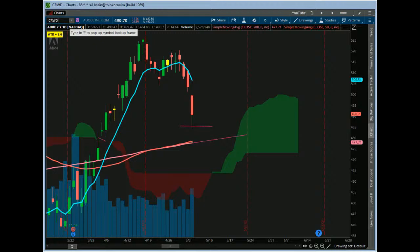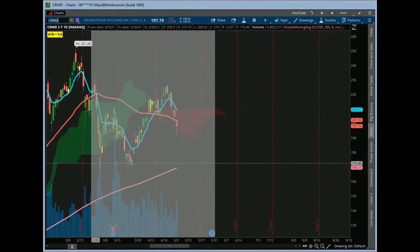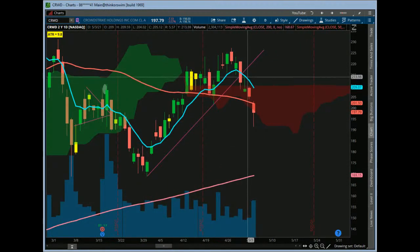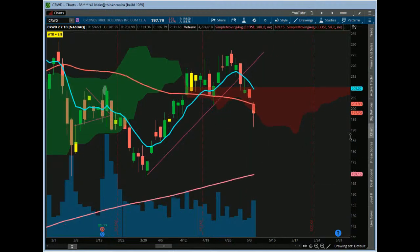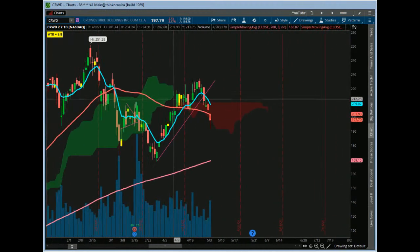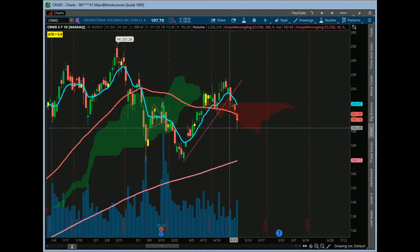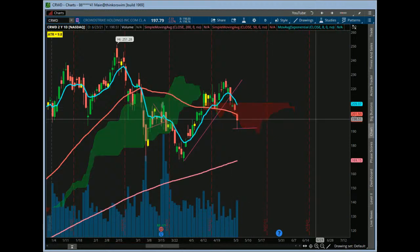And then CRWD, let's take a look. Yeah, CRWD, very, very similar, right? These software names are kind of running together. So you have this geometric breakdown right here, upper shadow off the ADMA, and then a nice day. So still below the daily cloud with increased volume. Just like the market itself today, good volume, red candle, but that lower shadow, right? So we really just want to keep an eye and see how these move. So good stuff.